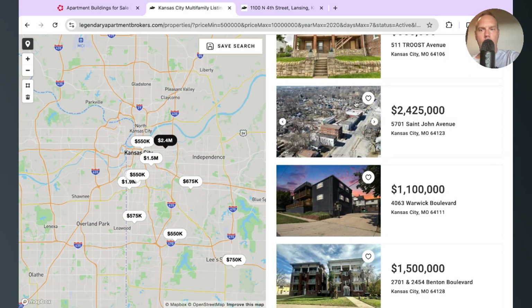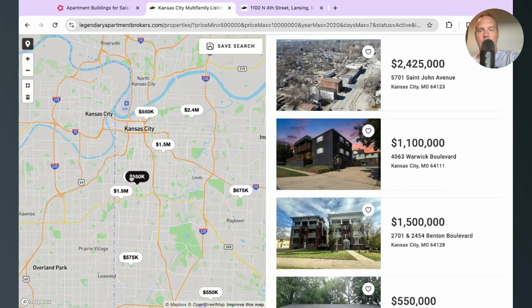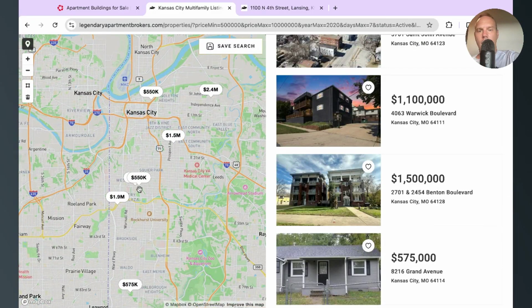We've got another one in the historic Northeast. Oh, wait, that's the same one we covered last time, the Lundale portfolio. Another one over here off of Warwick, 4063 Warwick Boulevard. This is actually a set of condos, 6 condos in a building. There's 7 condos in the building, but 6 here, guys. Zooming in for podcast listeners, I'm at basically 39th and Main. It's 4063 Warwick Boulevard for $1.1 million for 6 units. So less than $200,000 per unit.